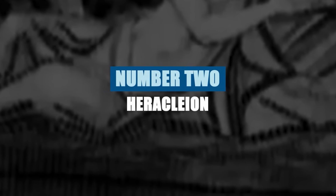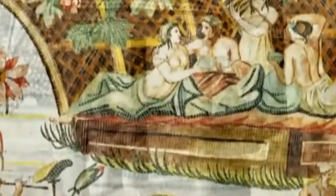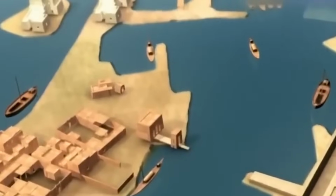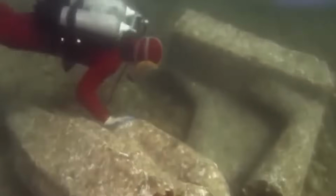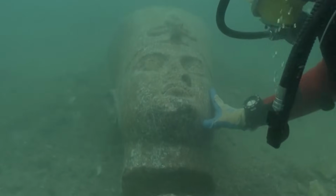Number 2, Heracleion. Here is a find like no other. While we have not found Atlantis, we have found this. This is Heracleion, a whole city underwater. Initially, this city was on land, but not for long. Due to the changing landscape, the whole place sank slowly over time under the sea, and there it sat for 1,200 years with sand and debris covering it entirely.